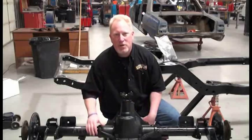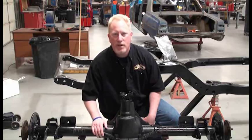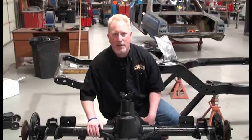Okay, now that we got the chassis where we want it, we're going to start on the rear end. We're going to open it up, go through everything, freshen it up, replace anything that needs to be replaced, then get it back in so we can have a rolling chassis.